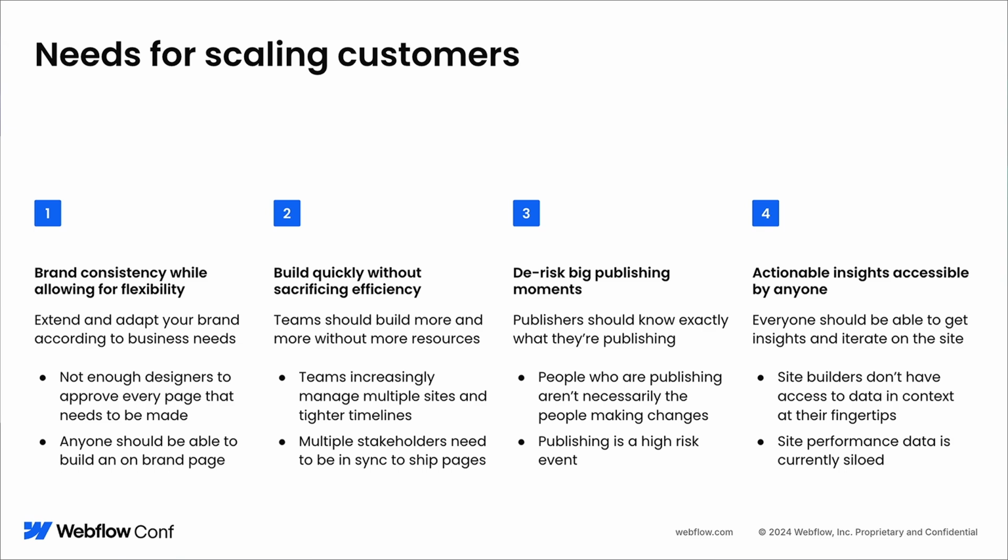Second, teams are facing sky-high expectations. They need to build more content, loop in more stakeholders with tighter timelines. So they need to scale their processes without compromising on efficiency. Third, de-risking publishing.